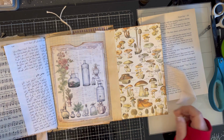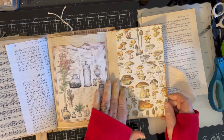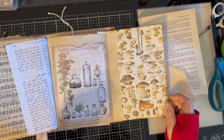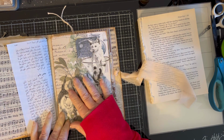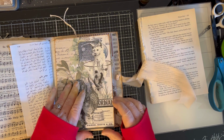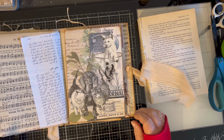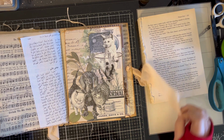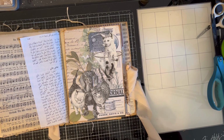All right, so there we go. And like I said, I could put another pocket here down the road, or do another collage there. I'm sure something will come along that I can do. But there are our apothecary labels and quirky cats and dogs. And like I said, I knew that was going to be a quick one this time.